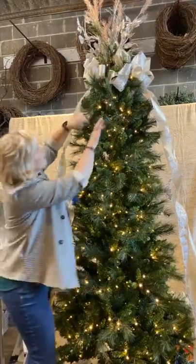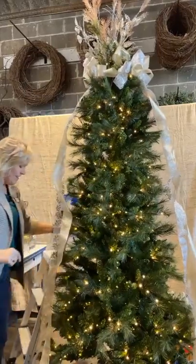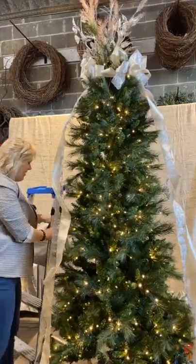So as we're running our, yeah, I need to get on the ladder and fix that. It's falling out. I think it's because I tied it on that side of the tree.